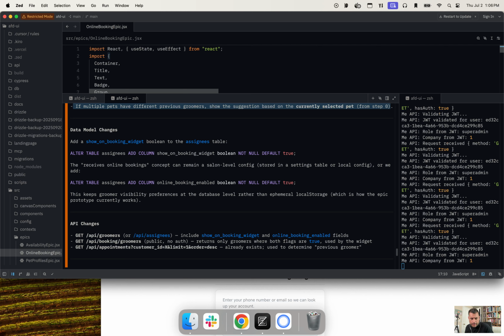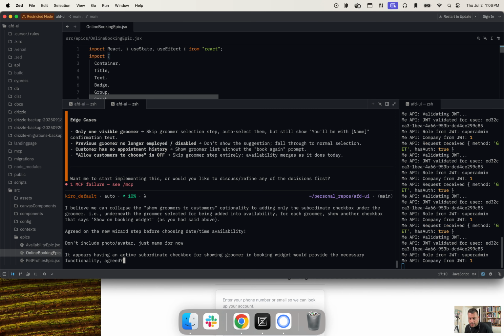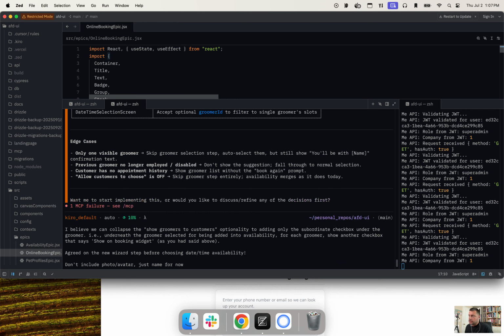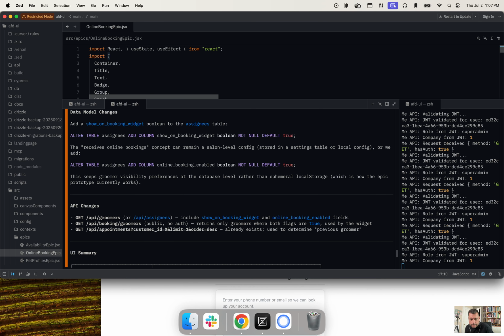So, all right, these are the changes to the data model, which means the tables and how they hang together. We have a new column, which would be a Boolean true/false, to assignees. That's an old name. It should have been called users, but whatever. Such as technical debt. Oops. And then, so we add that. This is just the alter table, add column.